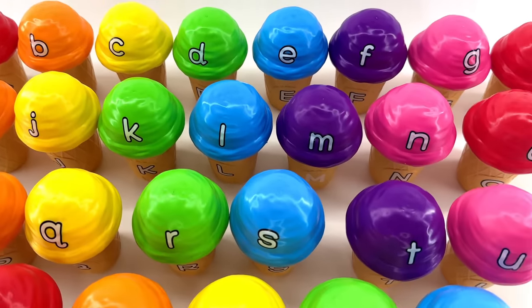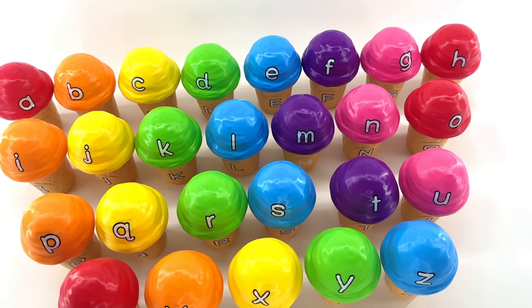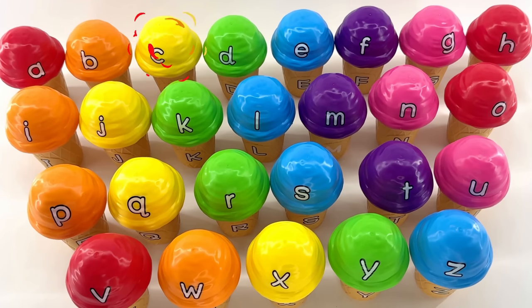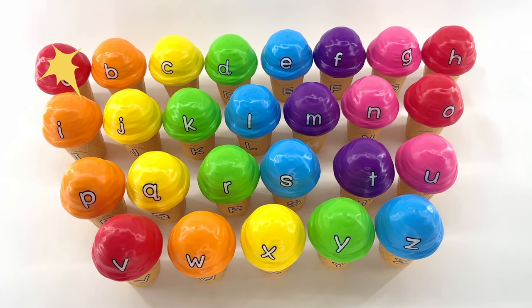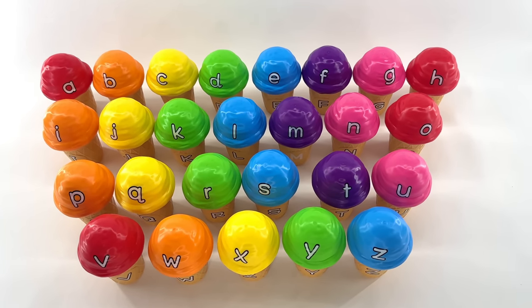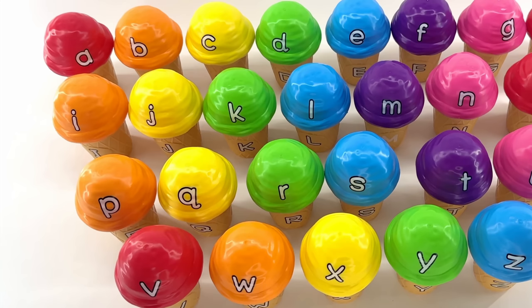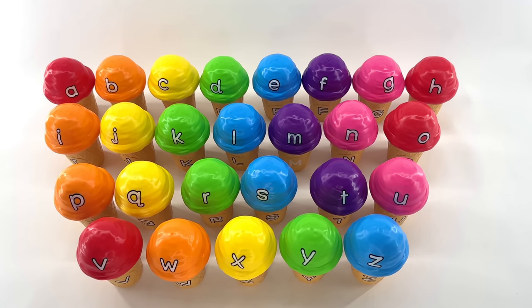Can you find all of the yellow ice cream cones? Look really closely. There's one, two, three, and four. Now let's find all of the red ice cream cones. One, two, three, four. Let's look for the orange ice cream cones. And count with me this time. One, two, three, four.